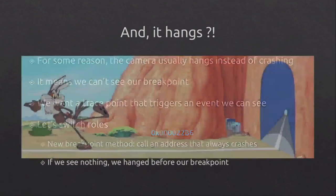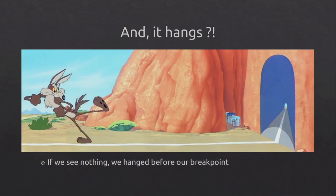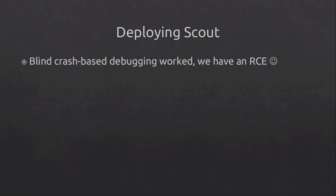And essentially, we're going to do this experiment. Coyote wants to get to the end of the tunnel. If he crashed into the mountain, we got to our breakpoint. If he stopped before the mountain, we stopped before our breakpoint. So that's the experiment we're going to do time and time again until we fix all of the bugs in our exploit and execute code on the camera. And it worked. This blind crash-based debugging actually worked. We have remote code execution.